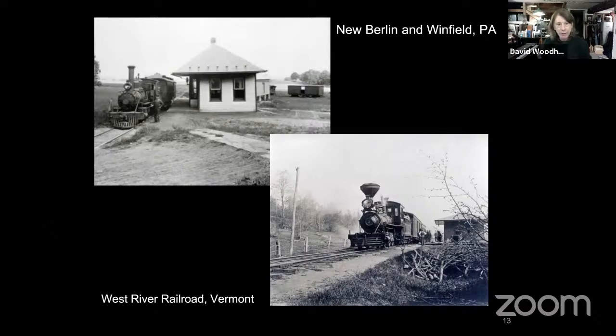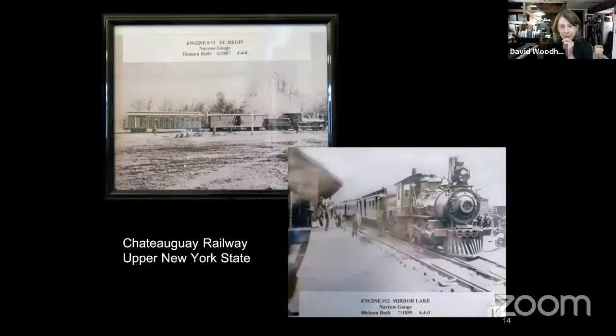New Berlin and Winfield is a very tiny line. It didn't last for very long, and it was a little later. Right in the middle of Pennsylvania. The West River Railroad in Vermont was another 3-footer. Now out of Brattleboro, Vermont, it just went up a valley, got washed out by floods all the time, was never a great success. That's the kind of thing I like, believe it or not.